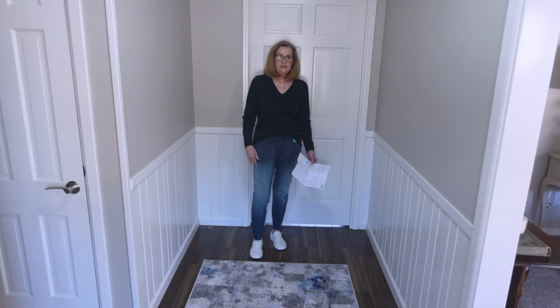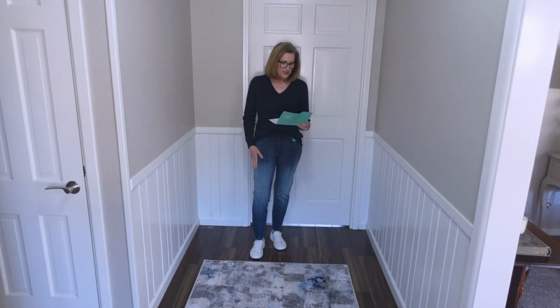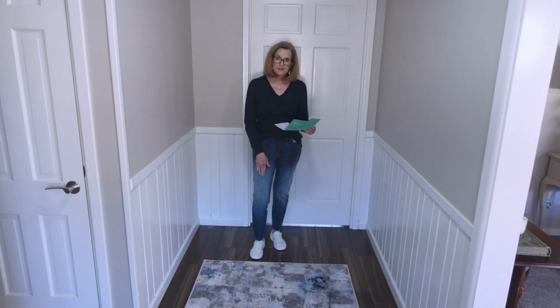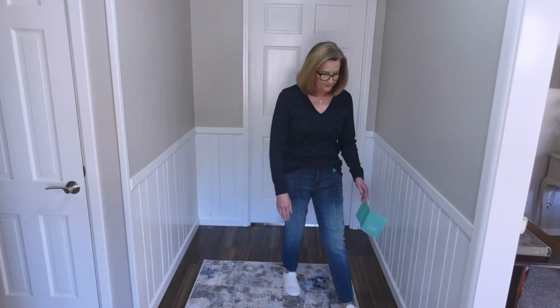Okay, finally back in my own top again. STS Blue Caroline High Rise Straight Leg. I forgot what they call this. Pleat, maybe. Indigo, size 6, $68.